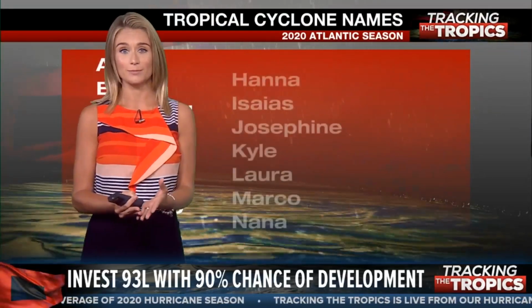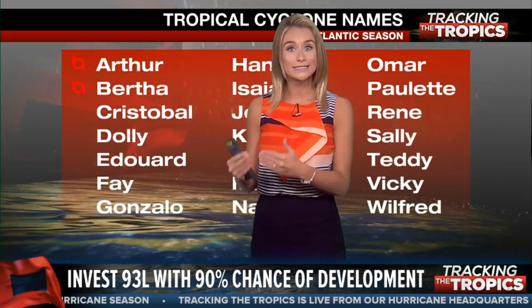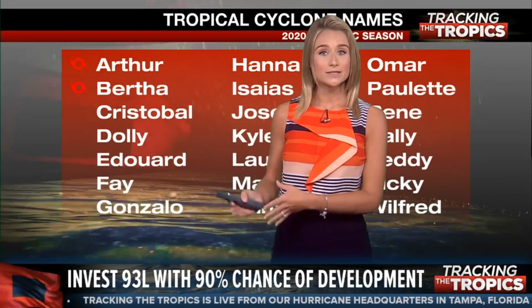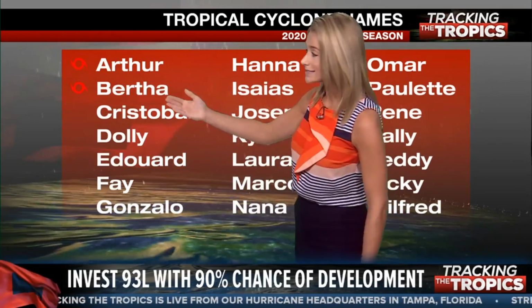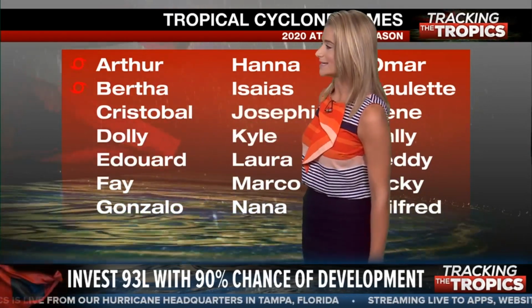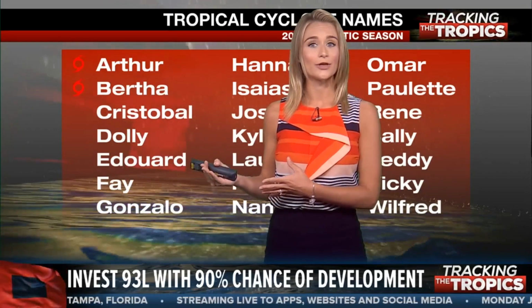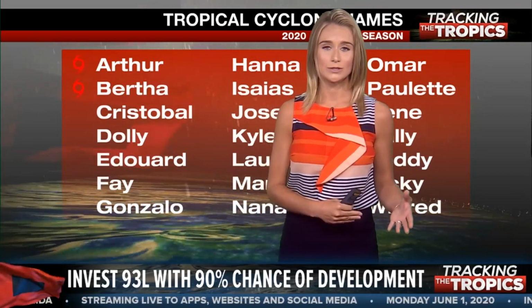Now, if it develops into an organized system here, an organized area of low pressure with those sustained winds at 39 miles per hour, we'll get a tropical storm. And yes, it would be renamed into the C name for the Atlantic names. We've already had 2 storms form in May. This would be the C named storm, and it would be named Cristobal. Funny enough, also, if it forms before Friday, we could be talking about the earliest third named storm of an Atlantic season since we started naming storms.